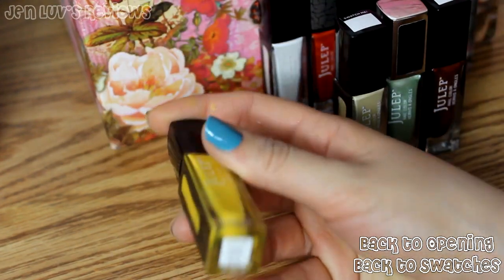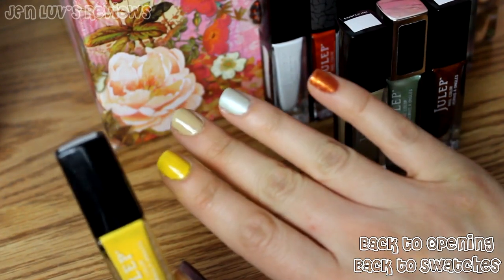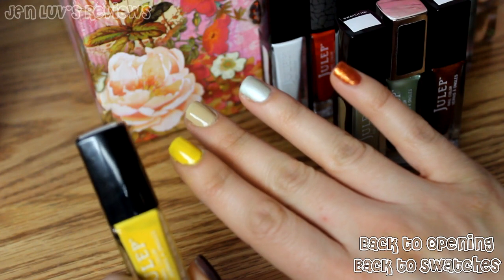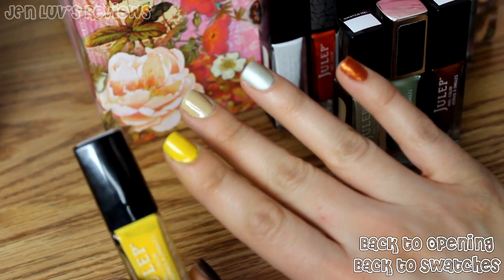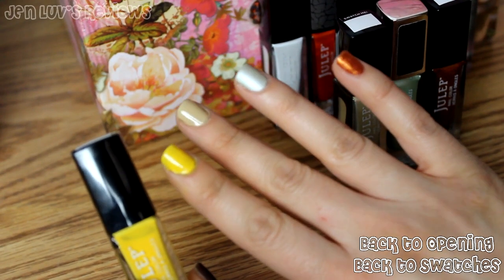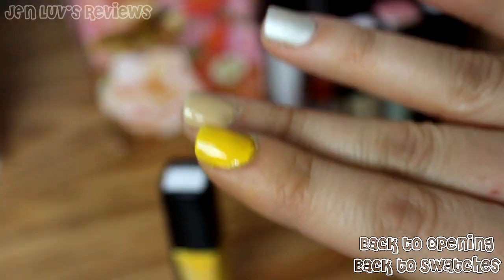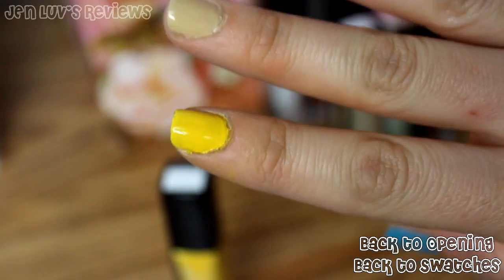All right, now Lexie. Neon yellow is not a color I typically wear all over my nails, but it will be nice for nail art, maybe laying a polish over top of it, or using a striper or a dotting tool to put something over top. And you'll see this one as well is not a two coat polish. It's going to be more of a three coat polish.